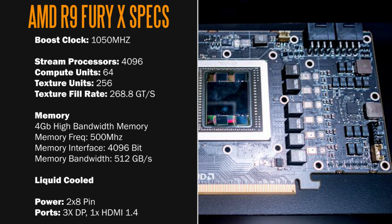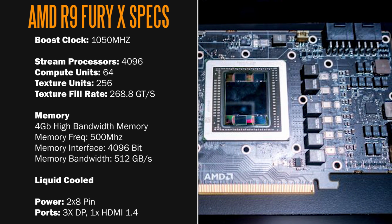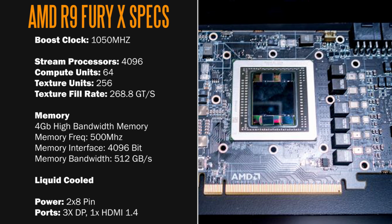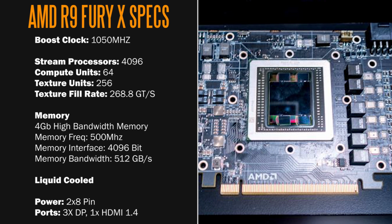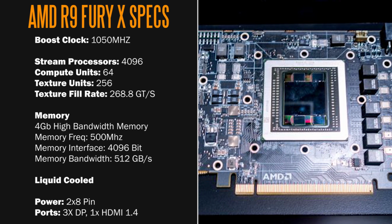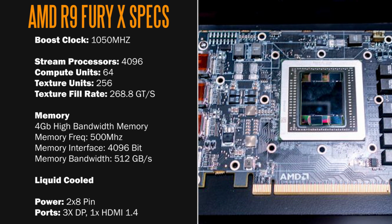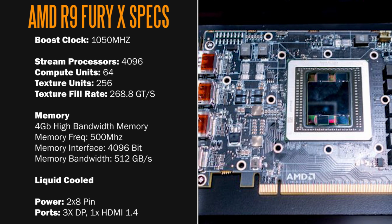Now the big revolution of this new Fiji architecture is the fact that they're using high bandwidth memory technology. This is a completely new redesign of the memory interface on these GPUs compared to the GDDR5 technology we have on the GTX 980 Ti and most conventional graphics cards. So we have 4 gigs of that high bandwidth memory, clocked at around 500 megahertz. Now we have an insane memory bus of 4096 bits. That's a massive difference compared to what you find in most traditional graphics cards, giving it a memory bandwidth of 512 gigabytes a second.